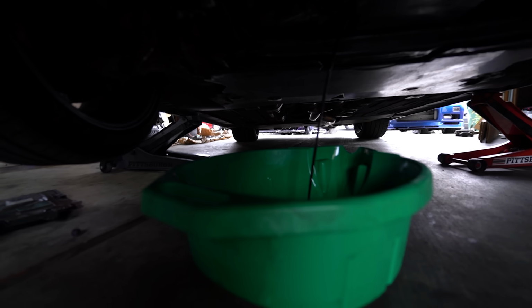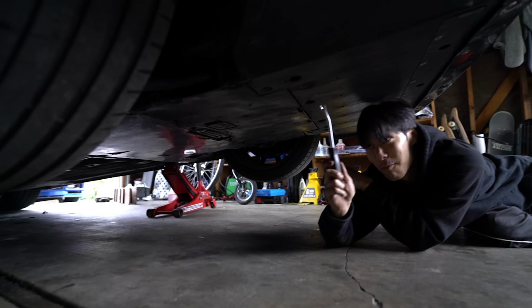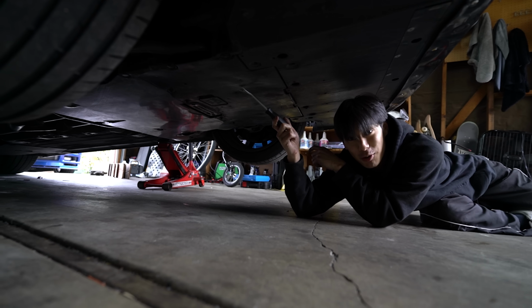All right, guys, so we got the under tray off. As you can see, that's the oil pan. It's actually not that big. I think if I ever want to track the car, I'm definitely going to get a baffled pan, for a different reason. All right, guys, so just did the entire under tray. I want to point out every single bolt and tab that came out from this under tray went back in.